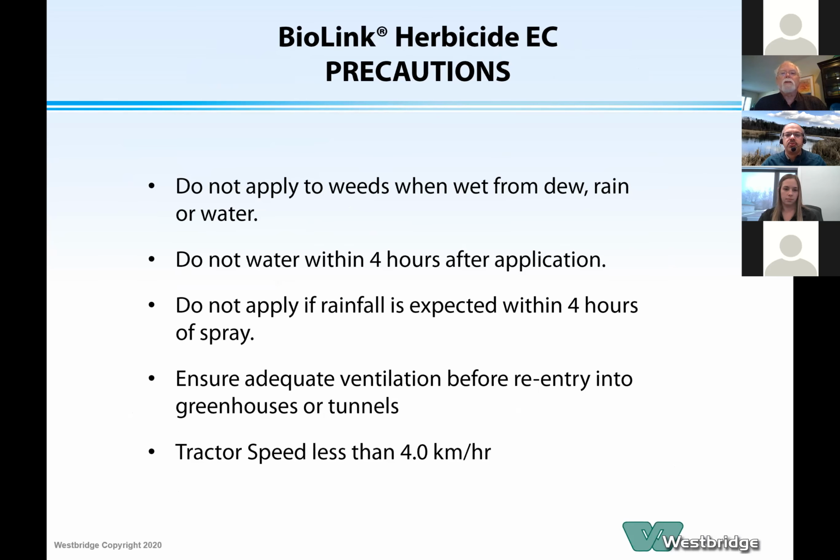You don't want to apply it to weeds when they're wet from dew or rain or water, because that just increases the water and that'll increase runoff. So you want to wait until the weeds are dry. Do not water within 4 hours after application, and do not apply if you expect rainfall within 4 hours.